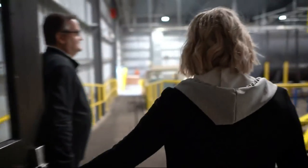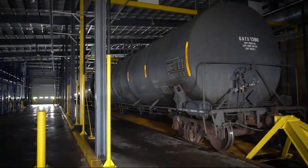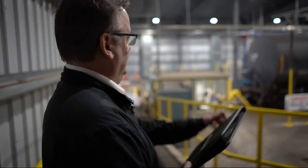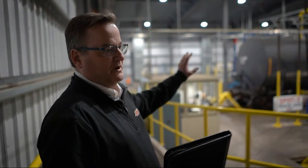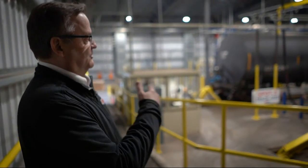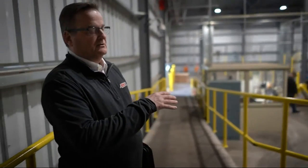Wow. So this is what we refer to as our rail spur. This is where we'll have inbound shipments of raw material coming in. And on the other side of those rail cars is where we can have up to 4 tractor trailer tankers come in and offload at the same time. A rail car is about 23,000 gallons of raw material, and a tanker truck's about 6,000 gallons.